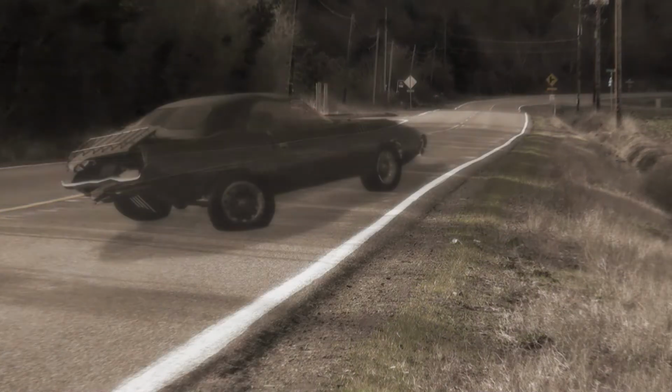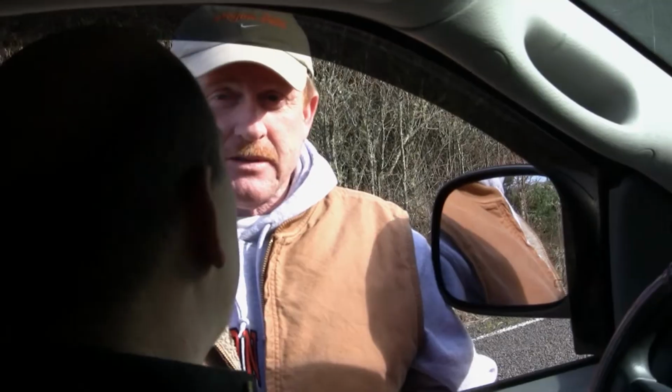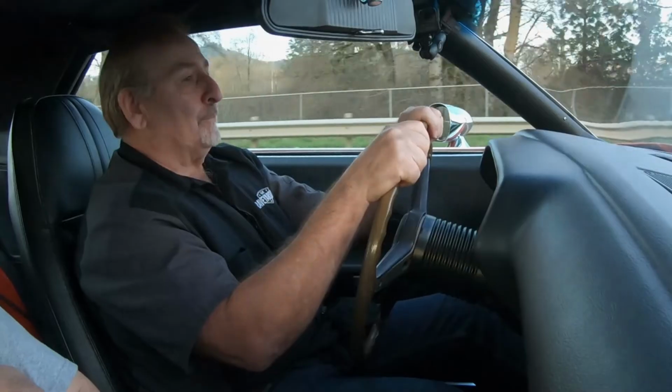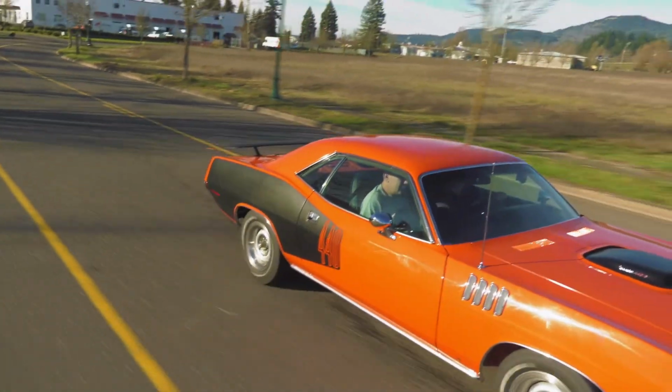We found the actual corner, and the guy had said that they actually paved that blacktop like 2 years earlier. Otherwise, the gouges in the concrete were still there from when this car flipped. Oh, really? That was really interesting. Yeah, that was a really interesting field trip.